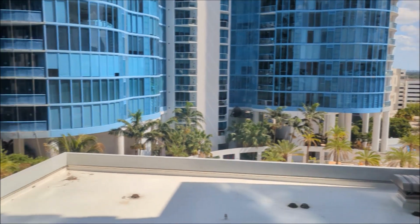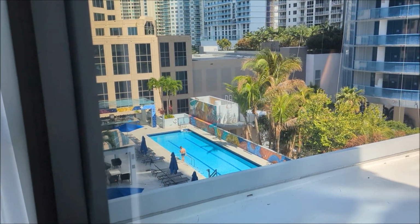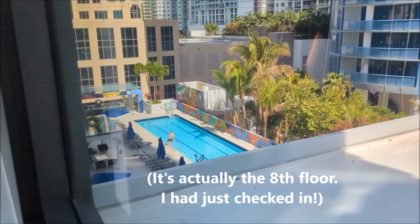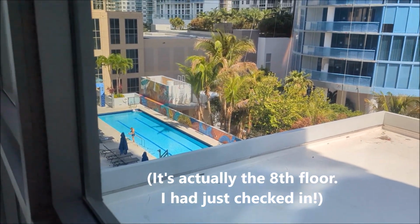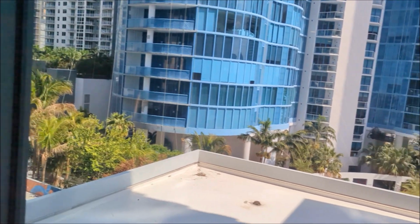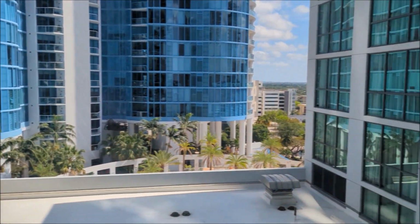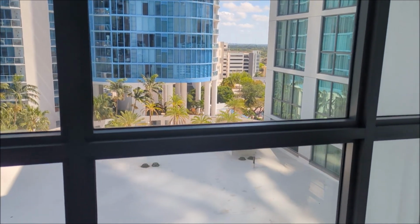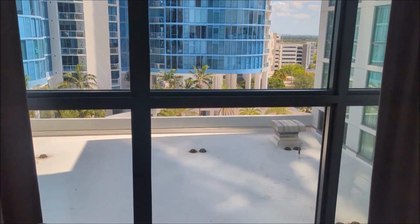And just right over here is the pool that is located on the 6th floor, I believe. It might not be the 6th floor, so don't quote me on that, but the outdoor pool is right there as well. Obviously, different rooms will have different views, but I do like the fact that you've got floor-to-ceiling windows, so you can kind of relax and feel like you're really enjoying where you are.